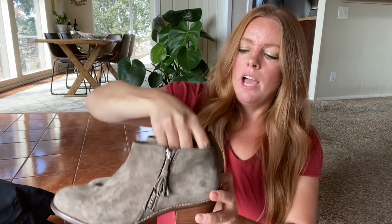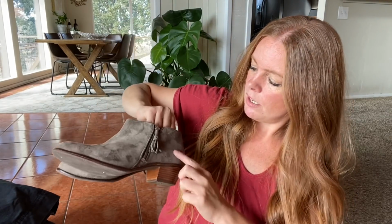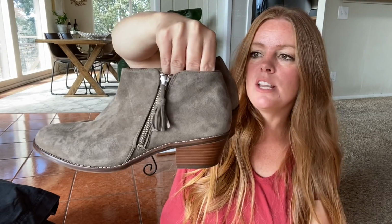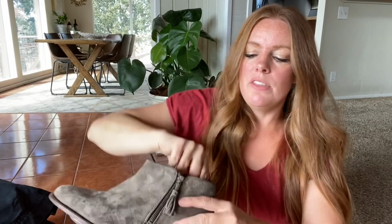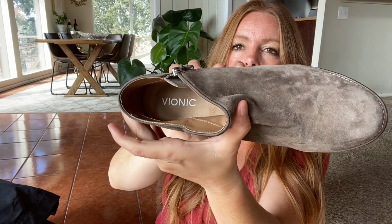All right, this is another pair of ankle boots. This is my first time picking this brand up. I think I found this at the bins one time and they were damaged or I couldn't find the pair. I know a lot of people do like selling this brand. Is that a little mark? A little suede? I think it's just the, yeah. So this is just another pair of ankle boots with the zipper. This is a brand called Vionic. If you can see in there.